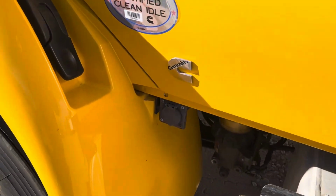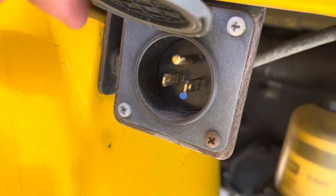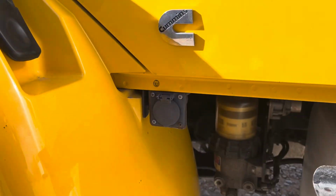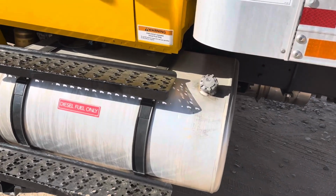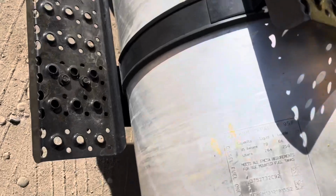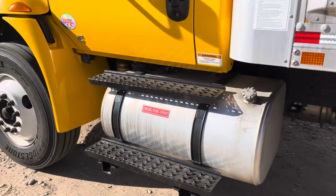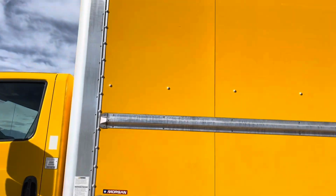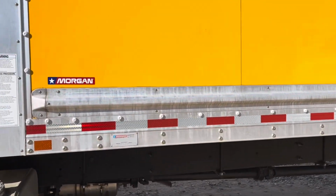Up over here you have the engine block heater. I know this is super useful for folks who live in Colorado. You know, it gets super cold in Colorado, or if you just live in a colder state, that's definitely going to be the thing you need. 70-gallon diesel tank. Get you a great look. Truck is in great condition.